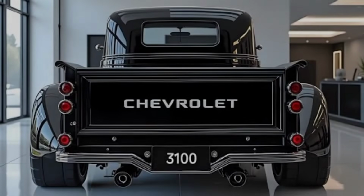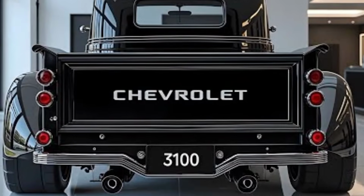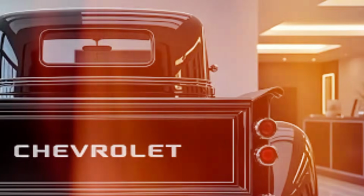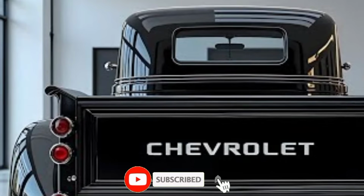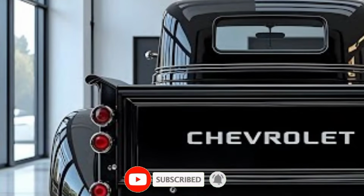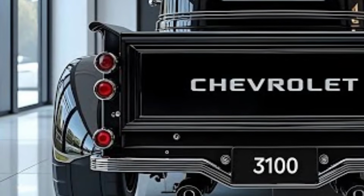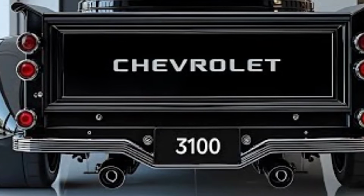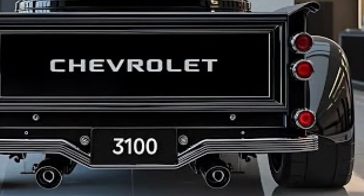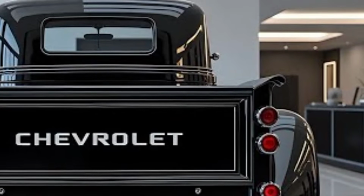The automotive world is buzzing with excitement as Chevrolet prepares to unleash one of its most anticipated models, the 2026 Chevrolet 3100 vintage pickup. This isn't just another truck, it's a bold blend of history and modern engineering. Inspired by the legendary post-war Chevy 3100 that first rolled off production lines in the late 1940s, the 2026 revival is both a nostalgic tribute and a futuristic reimagining.